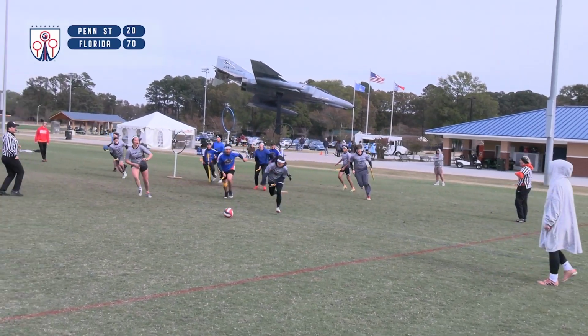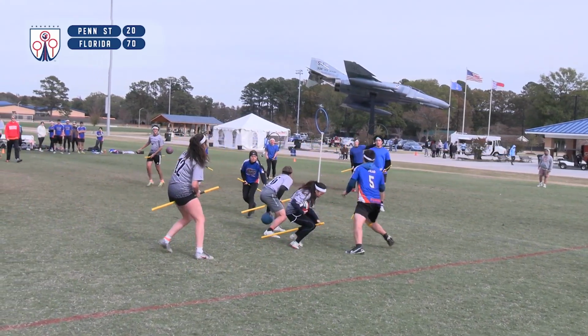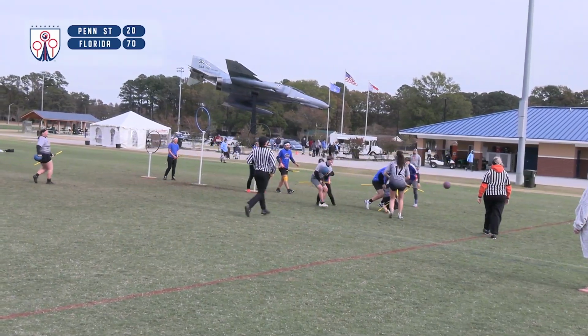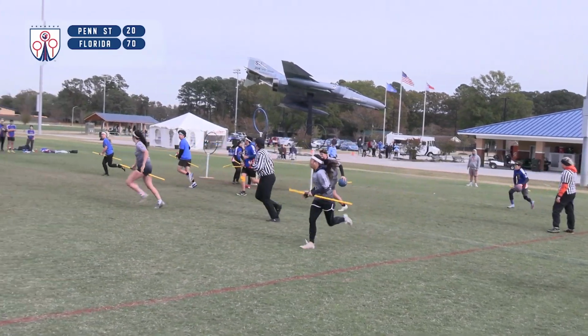Little floater shot, blocked by Pearson. It goes wide. Get cleaned up by Penn State. They rebound well, and Penn State keeps the ball. Levis gets wrapped up, on the ground. Lenhart cleans up, but nope, it goes to the keeper on Florida.